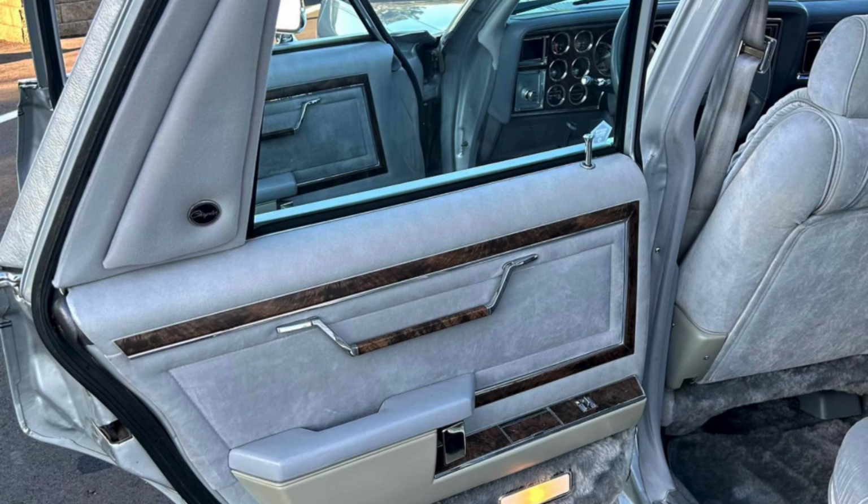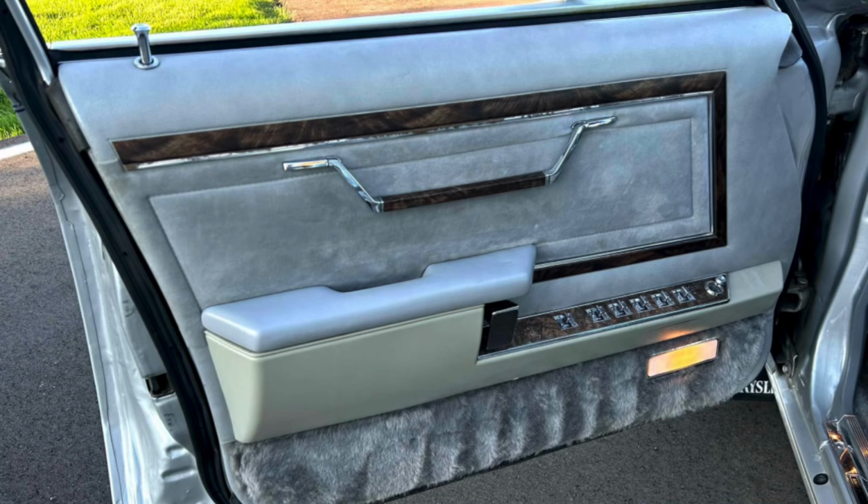And you've got the casket handle door pull. That's what that's called. That it swings out when you pull on it, and you are able to close the door with that. And like I said, this is kind of the last of the era for this particular style of design. And you've got a similar style door in the front.